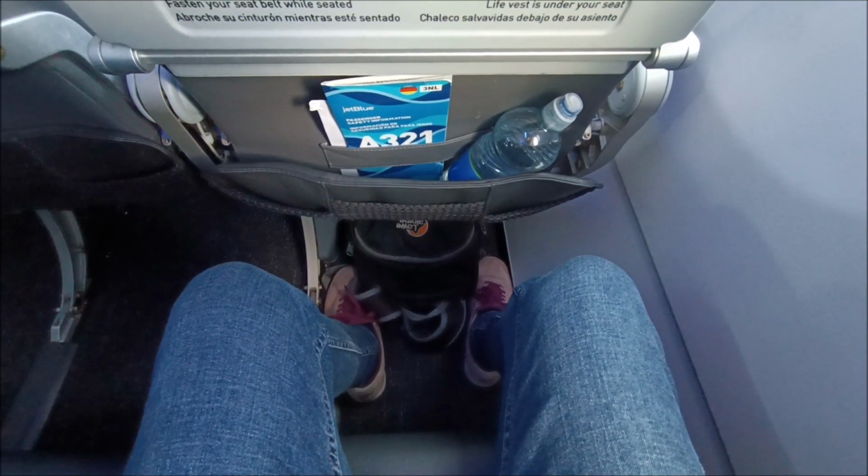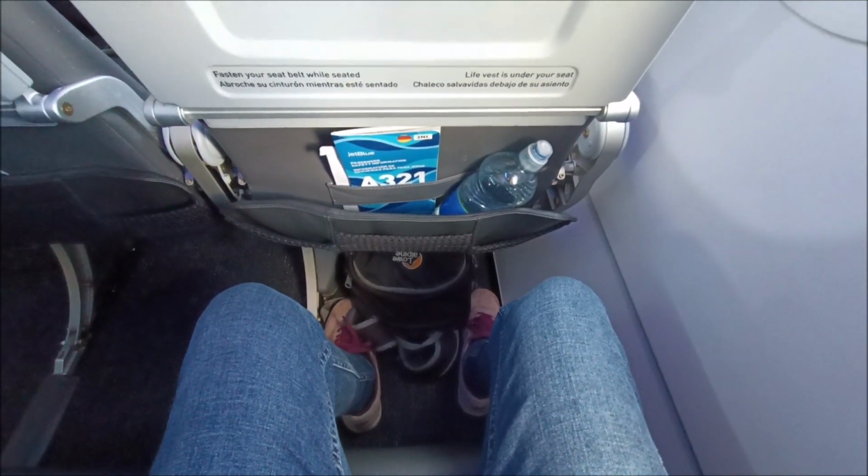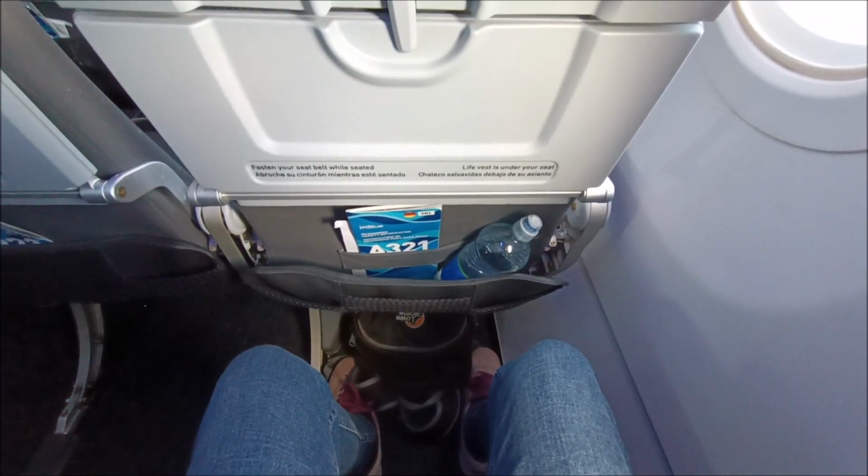At 6 foot tall, I found I had plenty of legroom between my knees and the seat in front. This was quite nice actually, because sometimes I find my knees are pressed up against the seat in front of me.